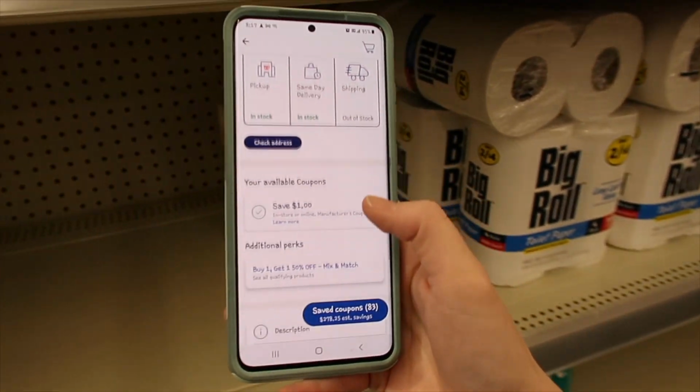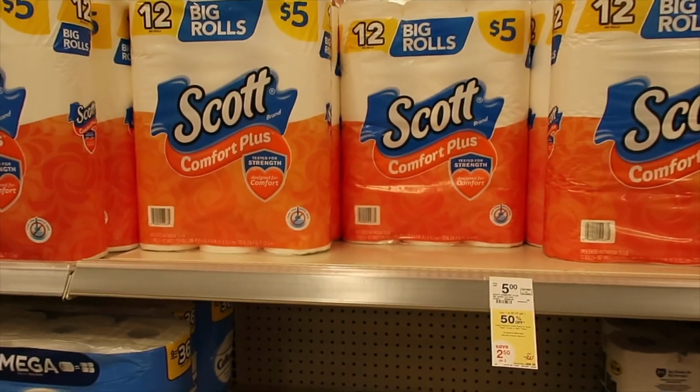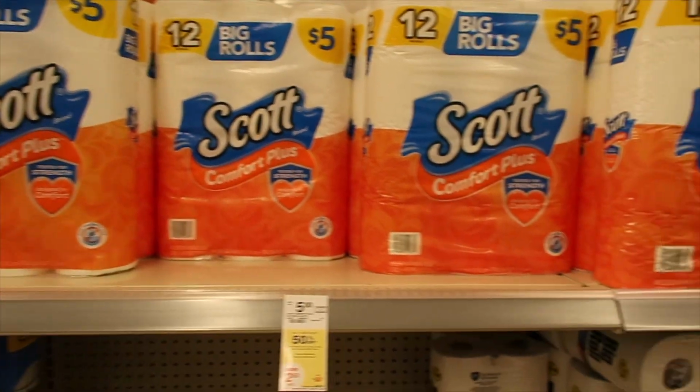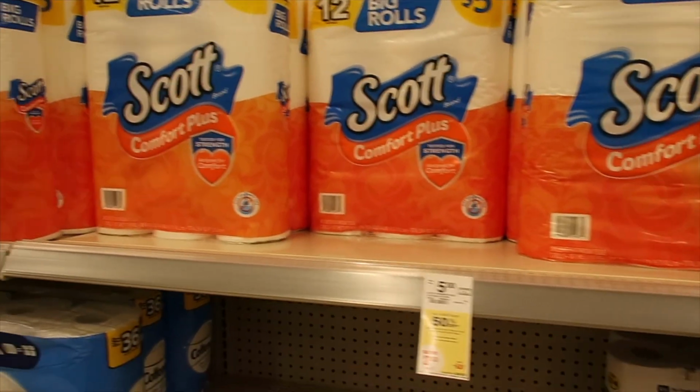We actually have a $1 off coupon for the paper towels, and we also have a $1 off digital coupon for the bath tissue. So you'll end up getting those for just $5.50, or $2.75 each. I have so much toilet paper and paper towels I have to pass on this one.